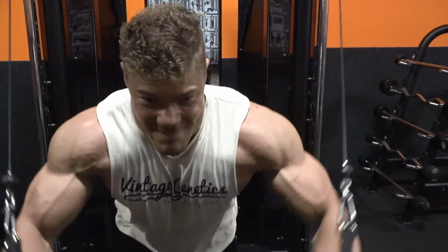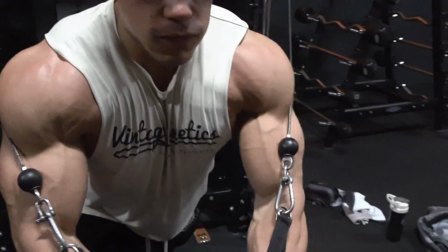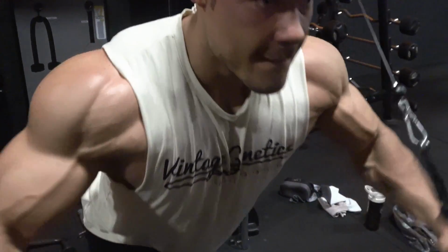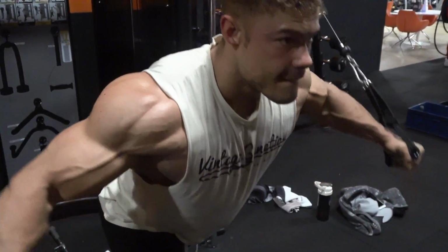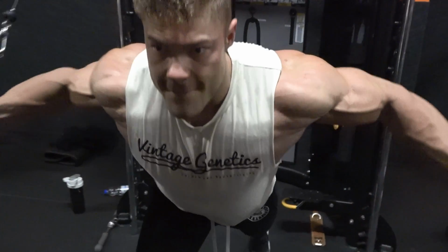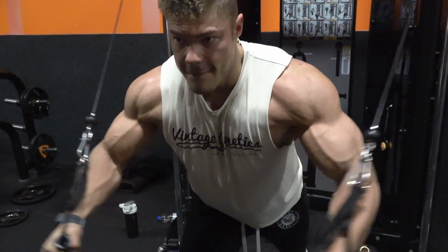The same thing you can do with calves, for example. Research has been done showing that when you let the weight drop during calf raises, you can get more range of motion and more damage to the muscle fibers than if you control it all the way down. And you can sometimes apply that method, for example, here during the flies.